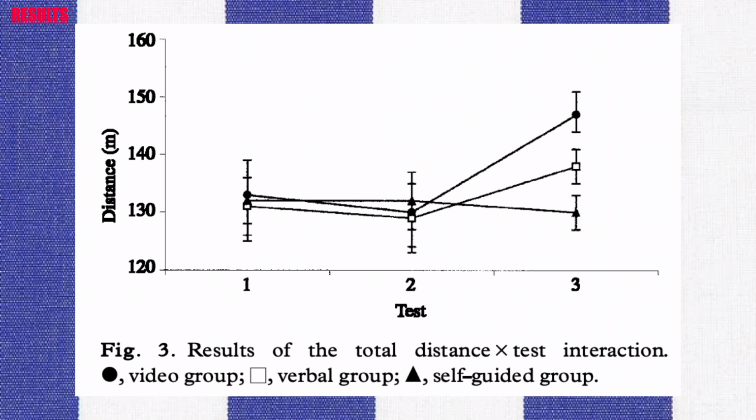Most importantly, the analysis revealed a group by test interaction. Follow-up analyses revealed that the groups were not reliably different from each other on the pre-test or post-test 1, but the three groups differed on post-test 2. The video group was better than the verbal group, which, in turn, was better than the self-guided group. Indeed, the pattern of results for total distance paralleled that for accuracy distance.